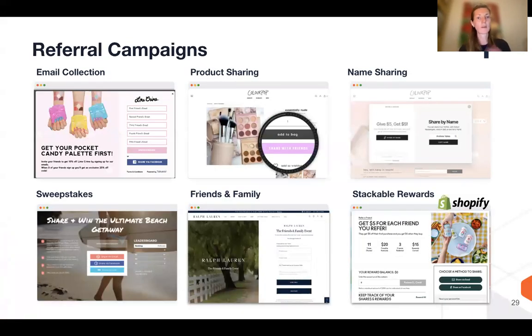So still within referral, thinking about email collection. If that's a key element for your business, using referral for customers to share and get friends to sign up for you to collect more emails is an option. Product sharing, allowing customers to share a specific product they know their friend will love rather than a brand overall, can be a very strong way to personalize the program.